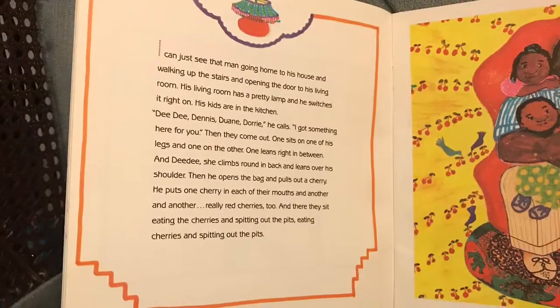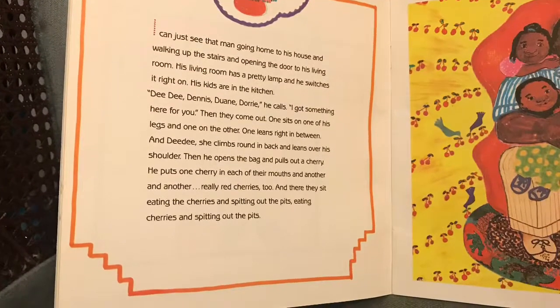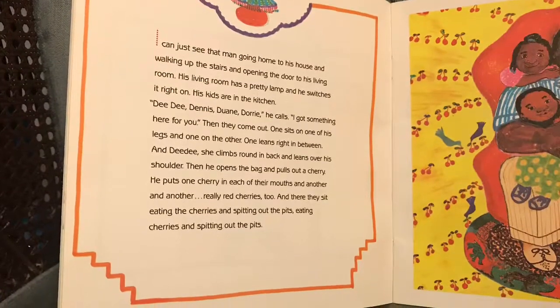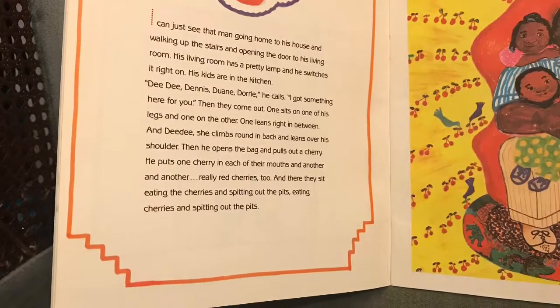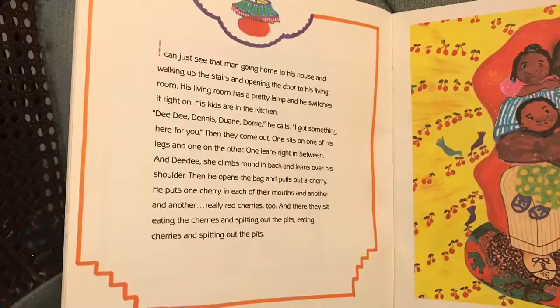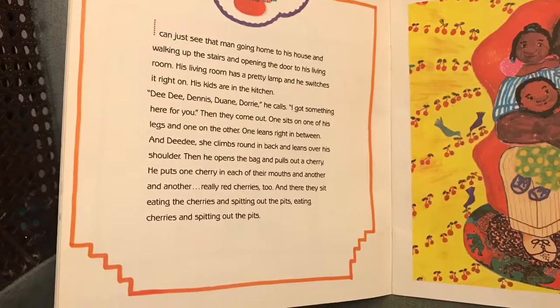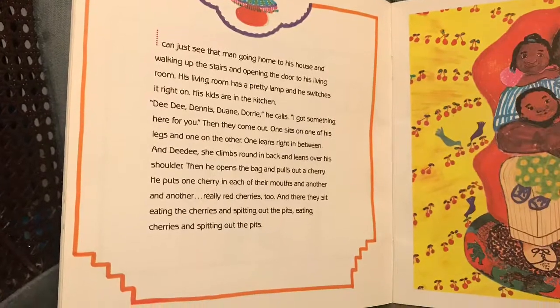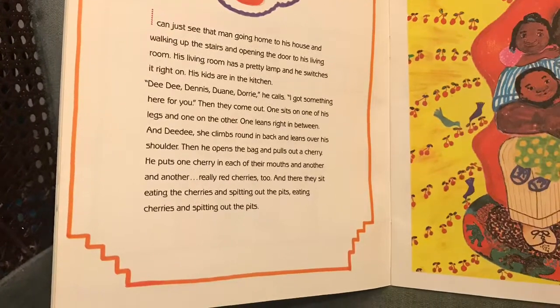to his living room. His living room has a pretty lamp and he switches it right on. His kids are in the kitchen. Dee Dee, Dennis, Dwayne, Dory, he calls. I got something here for you. Then they come out. One sits on one of his legs and one on the other. One leans right in between. And Dee Dee, she climbs round and back and leans over his shoulder.